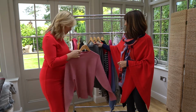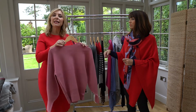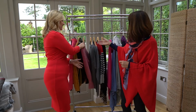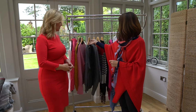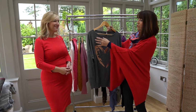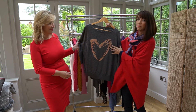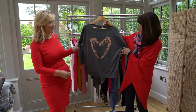Where was that one from? Is that the Ted Baker one, I think? That's the Ted Baker one. There we go. Okay. Then we've got this, which is sort of Mint Velvet. This is lovely. I like this trend. So this is the grey knit, but then you've got a bit of a sort of logo, or in this case it's like a heart in a bit of metallic. So I personally quite like all these kinds of trends.